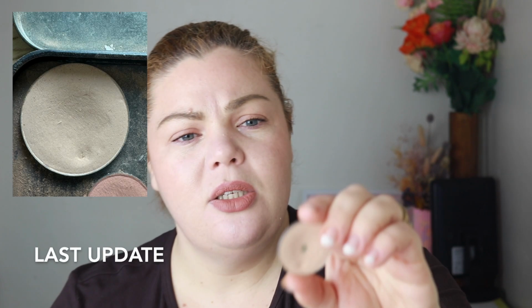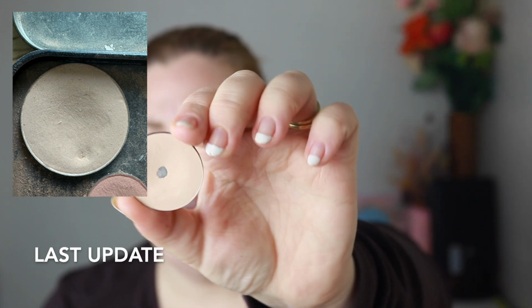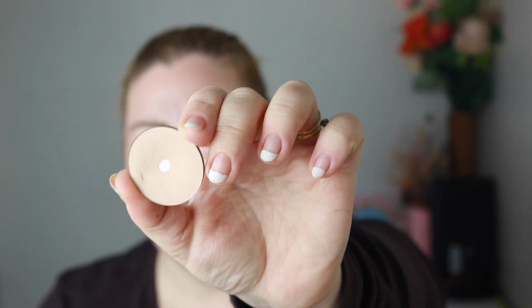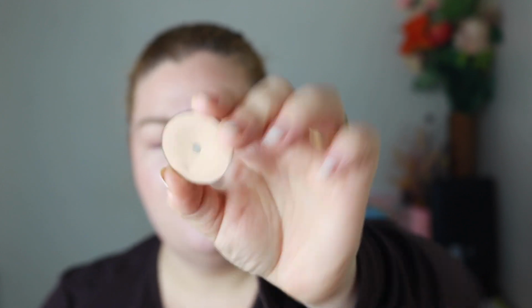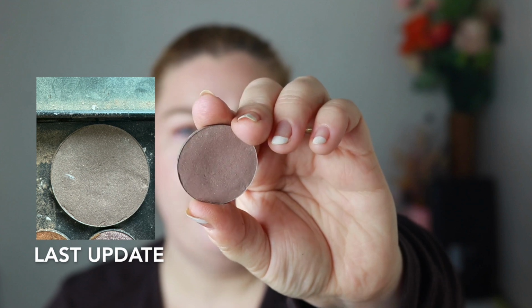Then we have these 2 eyeshadows here. I don't think I hit pan in the last update, so I think this is new. This is the shade Sesame. I'm pretty sure I had not hit pan, so this is Sesame where I've hit pan. This is just obviously because it's a nice bone color, perfect for every day, and I love it. It's really good quality. And then I also have Coriander, which is a little bit more cool tone, so I don't use it as much, but we do have a little dip in there as well.